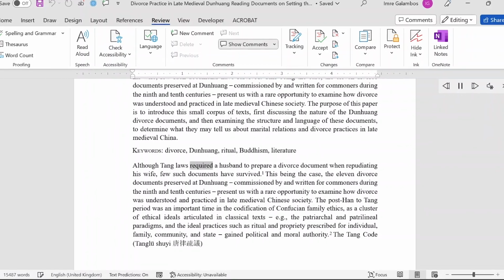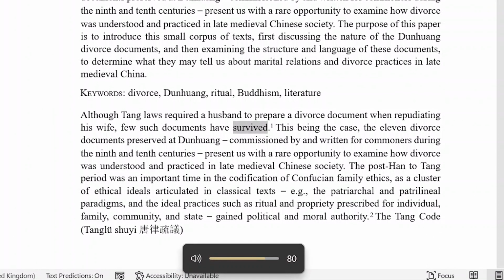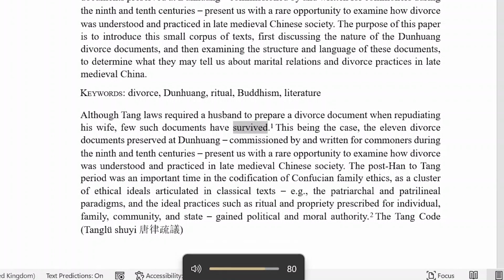Although Tang law required a husband to prepare a divorce document for repudiating his wife, few such documents have survived. This being the case, the 11 divorce documents preserved at Dunhuang, commissioned by and written for commoners during the 9th and 10th centuries, present us with a rare opportunity to examine how divorce was understood and practiced in late medieval Chinese society. The post-Han to Tang period was an important time in the codification of Confucian family ethics, as a cluster of ethical ideals articulated in classical texts, for example, the patriarchal and patrilineal paradigms, and the ideal practices such as ritual and propriety prescribed for individual, family, community, and state, gained political and moral authority. The Tang Code, Tang Shuyu.